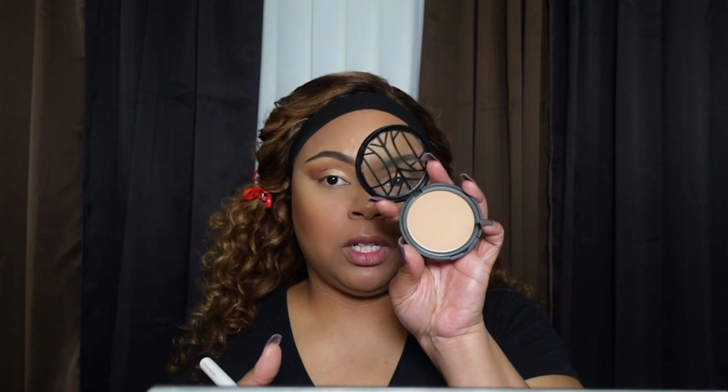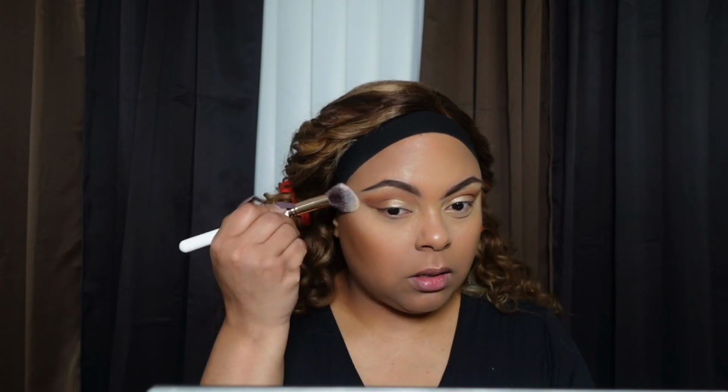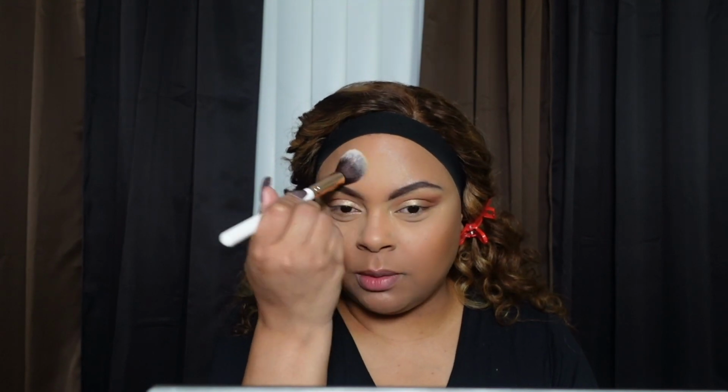I'm going to set my under eye with the Lip Bar Set the Tone Finishing Powder, Sweet as Chai. I should have done this first before using my translucent powder, but neither here nor there. I'm gonna use it. And this is what it looks like. Now you can use this for an all over face powder.